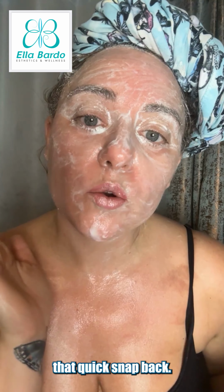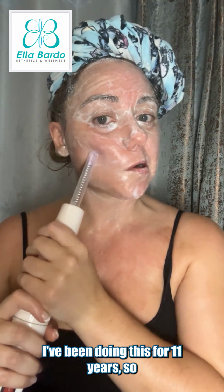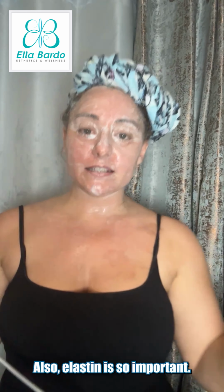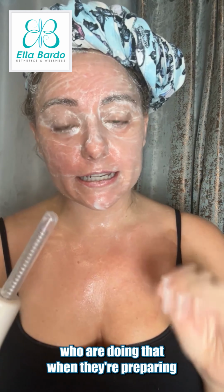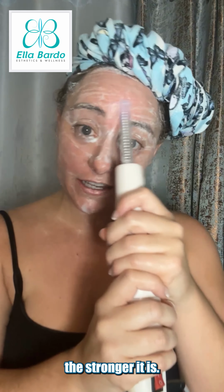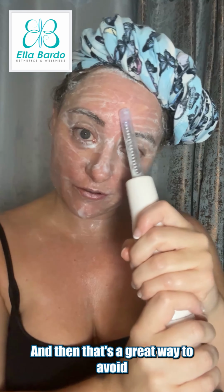So if my skin was loose, it didn't have a lot of elastin, I couldn't even make it go slow, because I've been doing this for 11 years. So we stay snatched around here. Also, elastin is so important. I have a lot of people who are doing that when they're preparing to get pregnant, because the more elastin you have in your skin, the better your skin can stretch, the stronger it is, and that's a great way to avoid stretch marks as well.